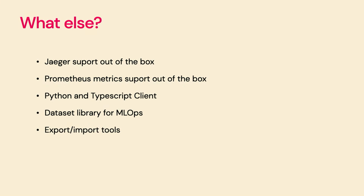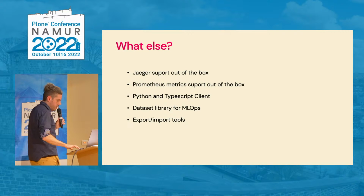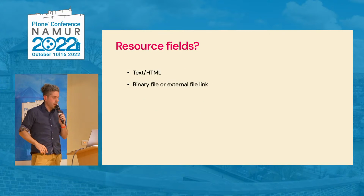We have a Python and TypeScript client to interact with the database if you don't want to talk the HTTP protocol. We also have a library for data scientists in order to build their own models on top of the database, so it already returns all the information in a proper format. And we have export and import tools, so you can export all the data from a database and import it in a new one, etc.